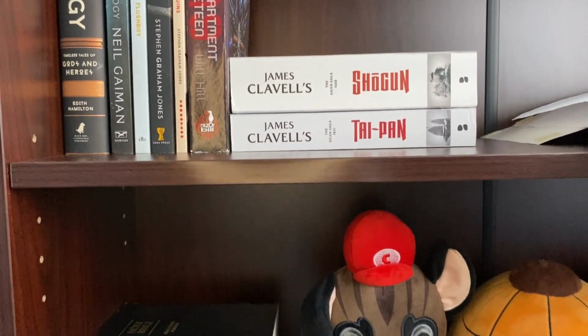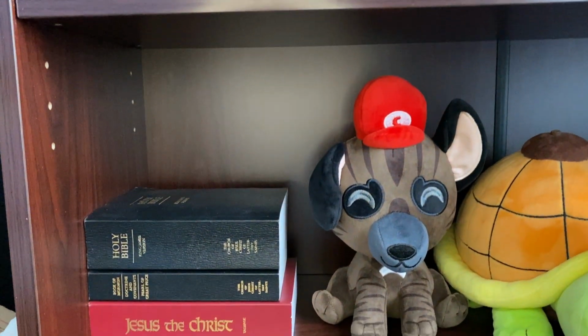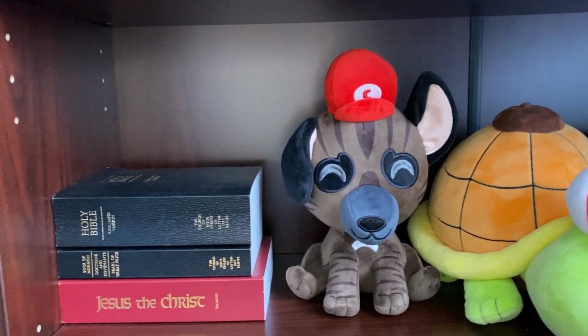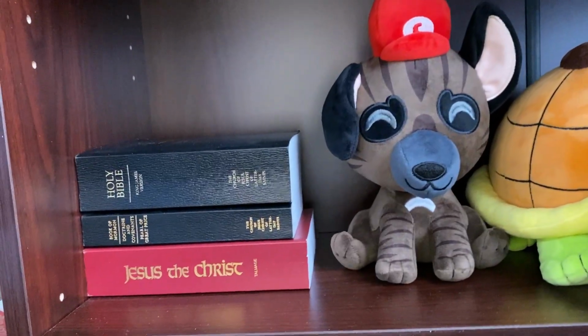Down on the shelf below, we have a little bit of my religious texts, so to speak, with the Bible, and then the LDS triple combination, and then, of course, Jesus the Christ books that I've been trying to do better about reading, but have not done a great job of.